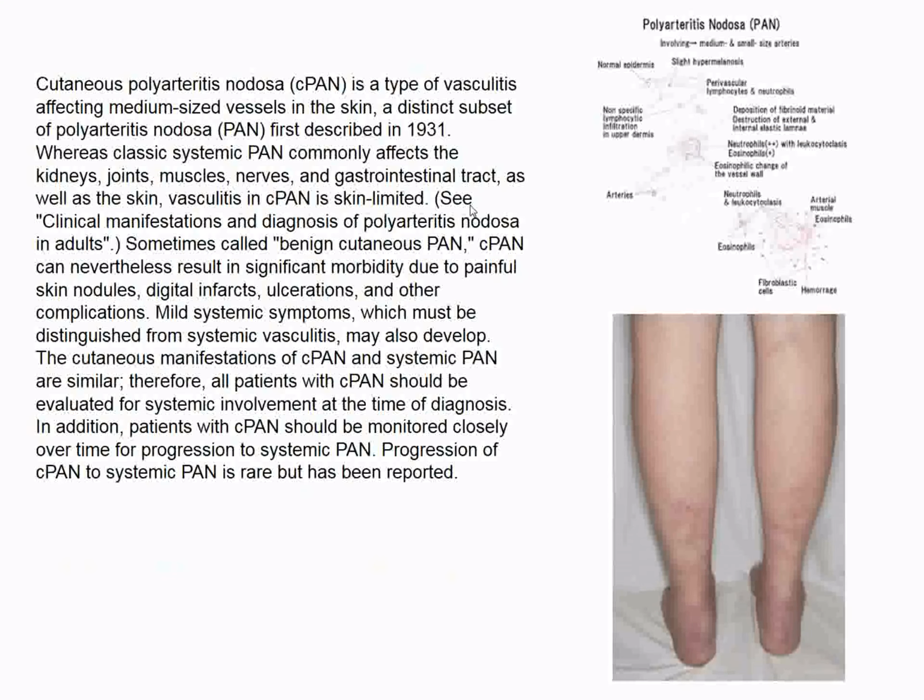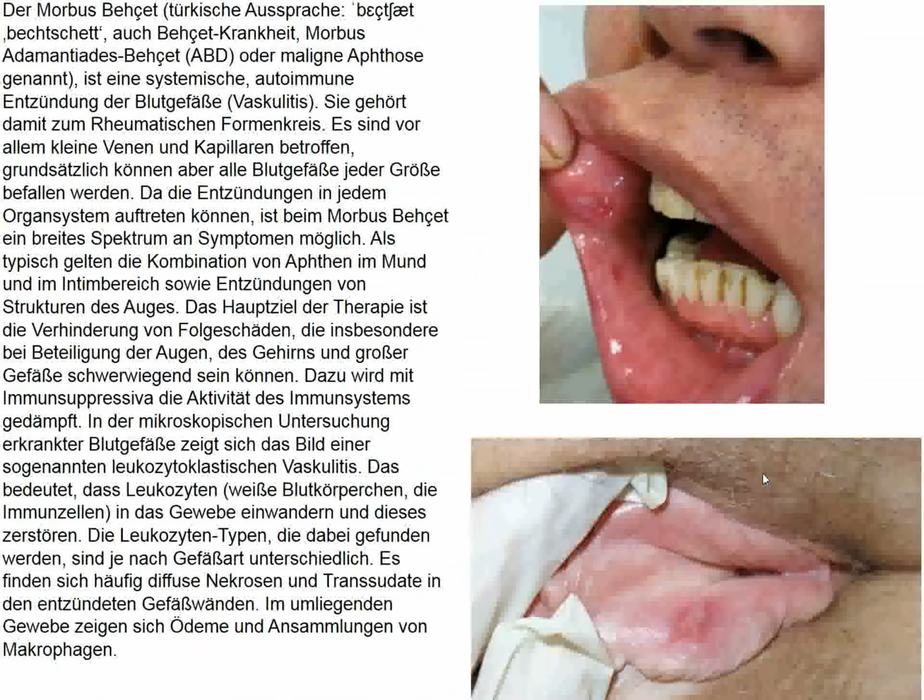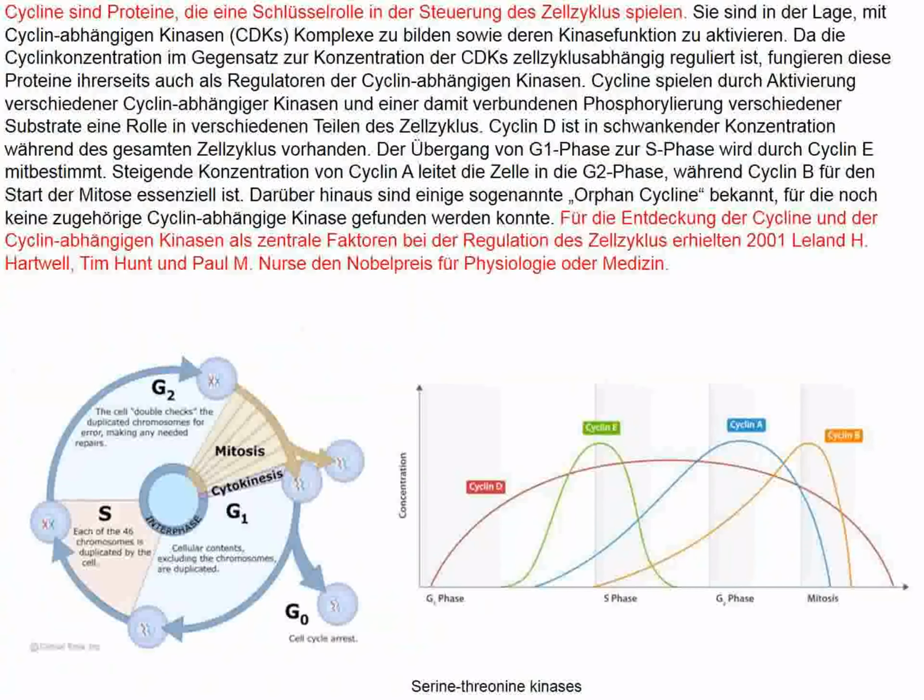Polyarteritis nodosa can cause vasculitis. Livedo reticularis, as shown here, can cause skin manifestations, but nothing like our patient had today. Behcet's disease involves ulcerations of mucous membranes inside the mouth and also the genitalia. That was not the case in our patient today.